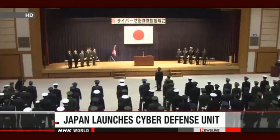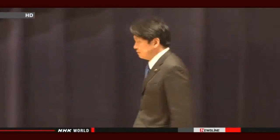Japan's defense ministry has boosted its IT capabilities. Officials have set up a 90-person unit to protect against cyber attacks. Some security experts say 2013 was the worst year on record, with thousands of the country's government sites hacked. Defense Minister Itsunori Onodera inaugurated the unit. He said hacking attacks are getting more sophisticated.